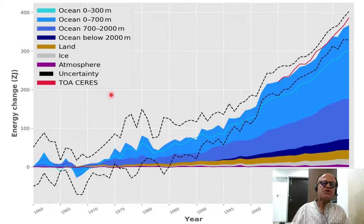Okay. Here is another way to look at it, by also including land and ice and atmosphere with its residuals or uncertainties. We are again showing ocean down to 300 meters, 700 meters, 700 to 2000 meters, and ocean below 2000 meters. You can see that obviously the ocean is taking up more and more heat in the top 700 meters and also in the top 300 meters over time, which is a good thing because that heat is then taken away from the atmosphere and is hidden in the ocean and can stay there for centuries or even thousands of years if we are lucky. And the sad news is that even the deep ocean below 2000 meters is now warming, as you can see with the increase in energy.